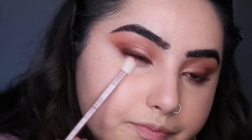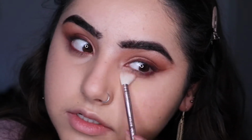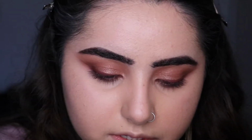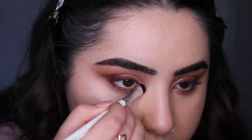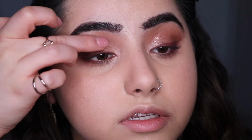Cute. I'm going to go back in with this brush that I used to blend out the pop, I think. I'm just going to take the pink shade from the Pillow Talk palette and put it under my eyes. Very smoky, very sultry, huh? And then I'm just going to take that primey shade and put that in the inner corner. I'm just going to go back in with the Eyes to Mesmerize once more and just make sure that this here is being seen.